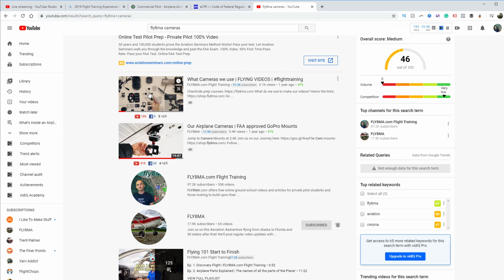This is kind of dated now, right? We had a bunch of these little GoPro 3s. We don't use those anymore now. We've got a ton of GoPro 6s, 7s, 8s, all that.